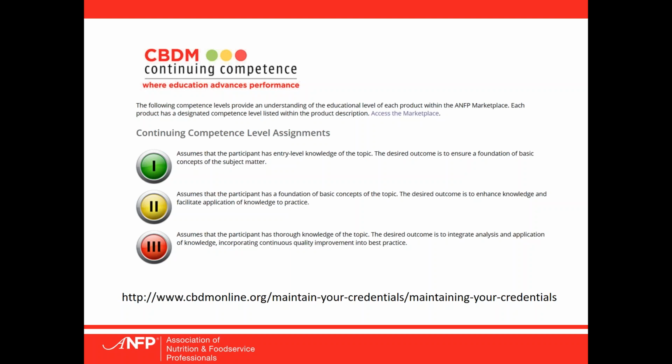Basically, level 1 is your entry-level knowledge. Level 2 is where the participant has a foundation of basic concepts of the topic, and we talk about the desired outcomes of how to take back and facilitate the knowledge you get. That's probably where a lot of our offerings fall. Then level 3 is where the participant has thorough knowledge of the topic, and the outcome is to integrate the analysis and application of the knowledge to work at a continuous quality improvement idea or best practice. So level 3 would lead you down the road of where we're at now with QAPI, or your QA processes in your building.